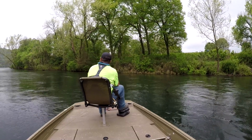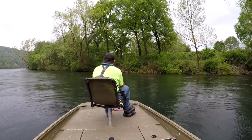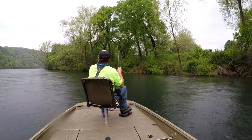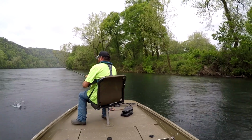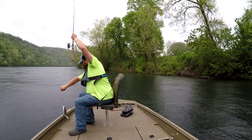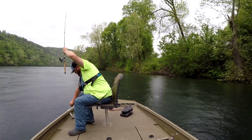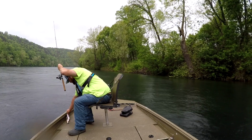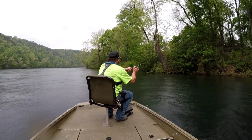That's the third one I've missed since we started. I got that one. And he took the smaller scud that time. I'm trying not to hook myself here. I can almost feel it coming. Come here, buddy. Alright. It looks like we are going to get some rain here.